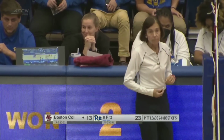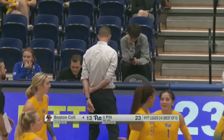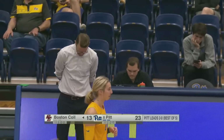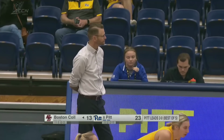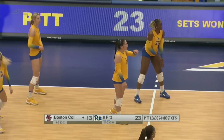Patricia saying that ball went right off her hand. So we will continue on, I think, with the score sitting at 23-13. Boston College going on a quick run, but the Panthers trying to finish out and win their third consecutive ACC match by a score of 3-0.